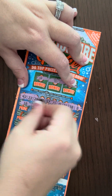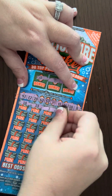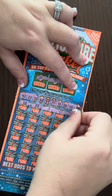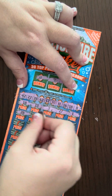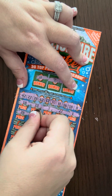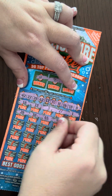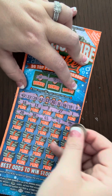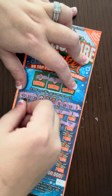We got a winner on number one. 13, 3, 27, 1, 28. Oh, the winner there also. 38, 65, 48. And an instant win. I'm going to go ahead and scratch these right now as we open them up just because there's a couple.